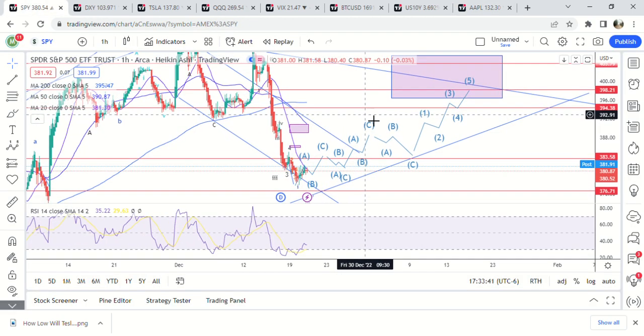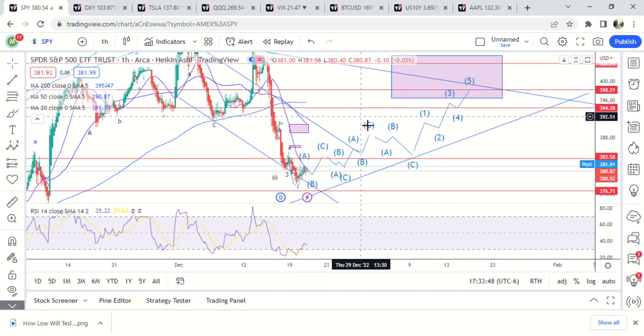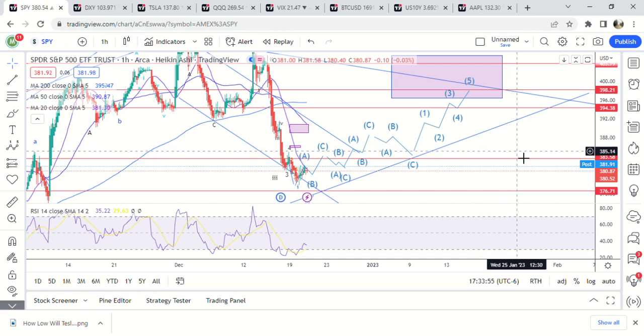SPY, look for a bounce, something like this, but it's going to be quicker. I have it too far out. Look for maybe like next week sometime we top, maybe by New Year's, but I think it's going to be pretty quick. So that's it.